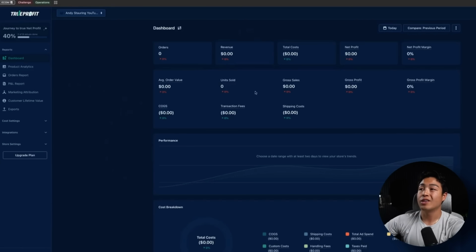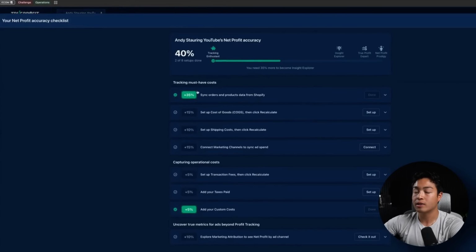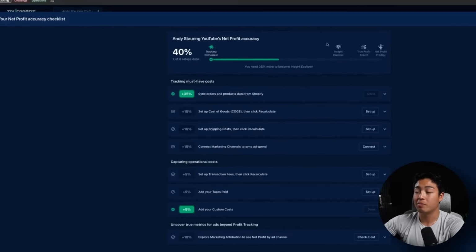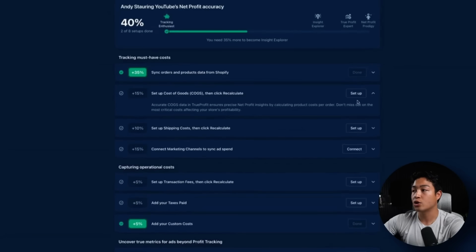Cool. So once you sign up for the trial, you're going to be directed to a dashboard that looks like this. All right. So before you look at the dashboard itself, what's really cool is you can just use this setup process, and you pretty much need to get all this done before anything. So of course you'll have your orders synced up as long as you sign up with your Shopify account. The next thing you want to do is set up your cost of goods, your actual COGS.